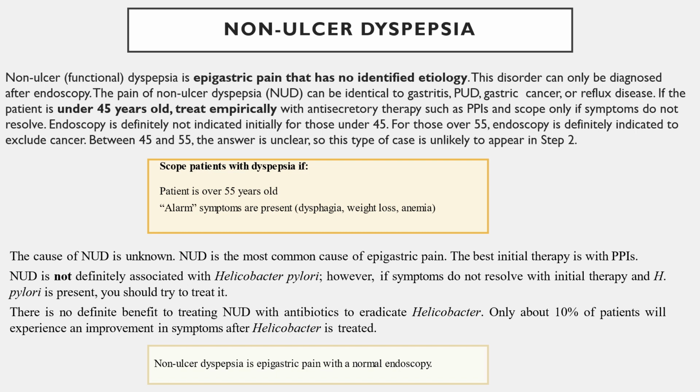The cause for NUD is unknown. NUD is the most common cause for epigastric pain. And the best initial therapy is PPI. NUD is not definitively associated with H. pylori.